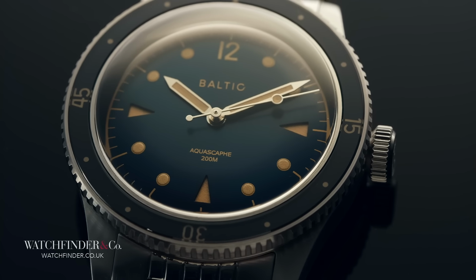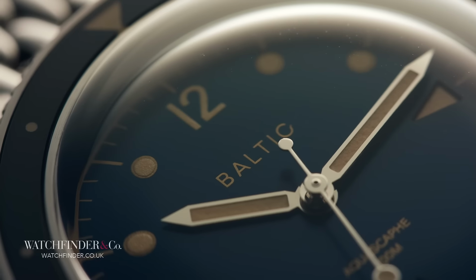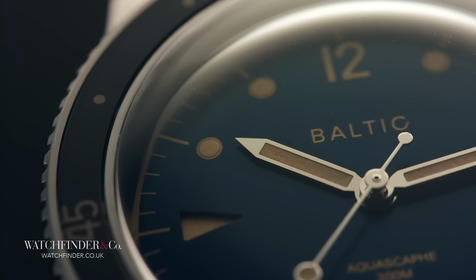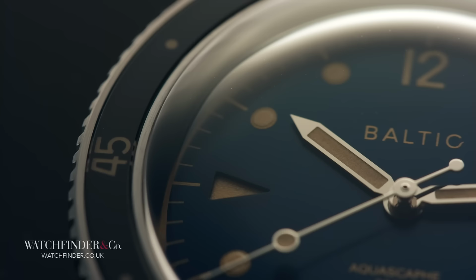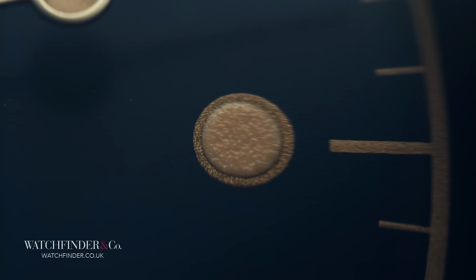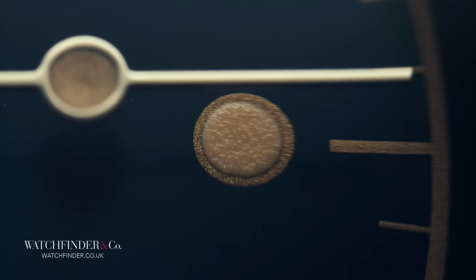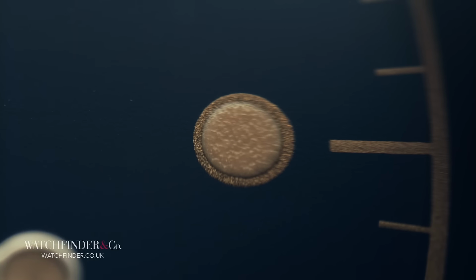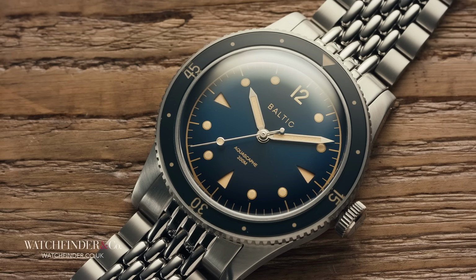Once again, Baltic has remained true to the vintage aesthetic, sticking with its 38mm case diameter, 39 if you include the bezel, deeply domed crystal, and now with the optional addition of aged markers. If you really want to go to town on the 60s diver look, there's a finely textured matte black dial as well. And once again, it's all a matter of simplicity.